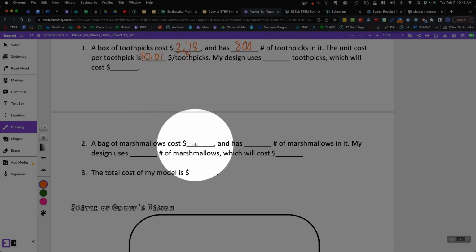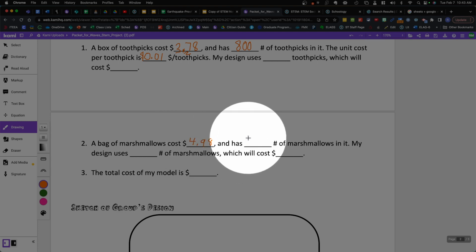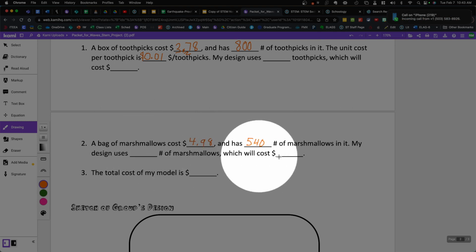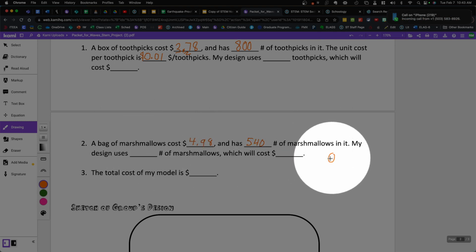A bag of marshmallows costs $4.98 and has approximately 540 marshmallows in it. So you're going to have to look at your design again and see how many marshmallows you use in your design. Another piece of information you're going to need is each marshmallow, and you probably want to write this on the side.